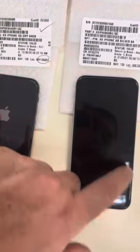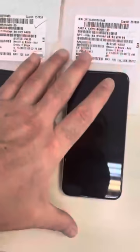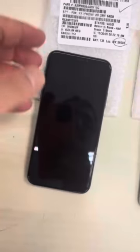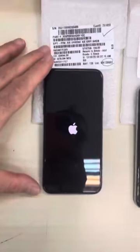Some have a touch problem, touch not moving, or some other different issues. Maybe some have live issues. And the back camera problem, this one. And this one again says LCD, but it doesn't mean it's completely an LCD problem. Let me try to turn it on. Maybe touch problems, maybe some others.